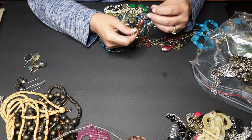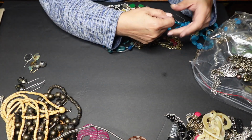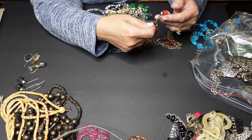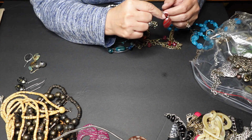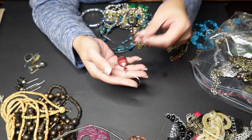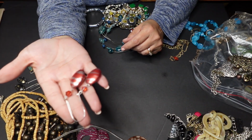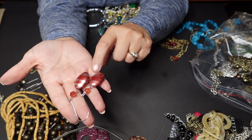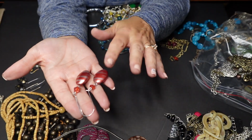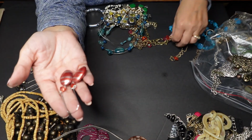Let's see. Another. Oh, no, hold on. Looks like I have... Oh, these go with this. That's why it's kind of hooked to it. They kind of hooked it to it, I think. So we've got these earrings. I'm loving this color for fall. It's kind of a burnt orange, almost to a burgundy-ish. But I do like that color.